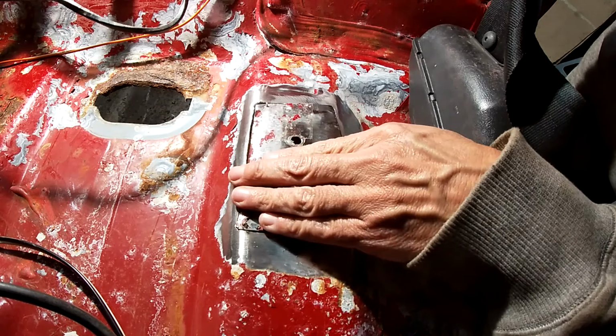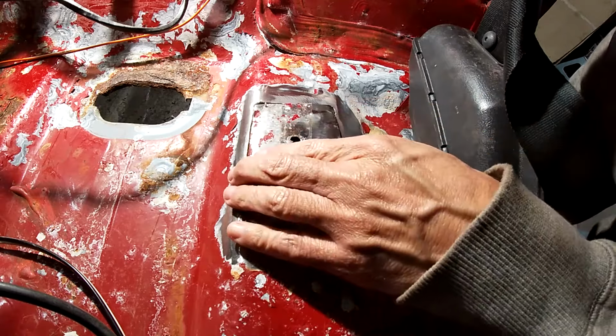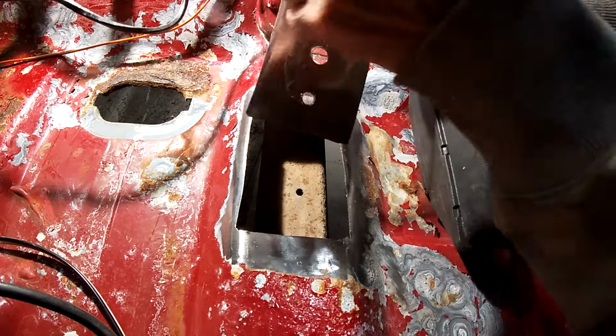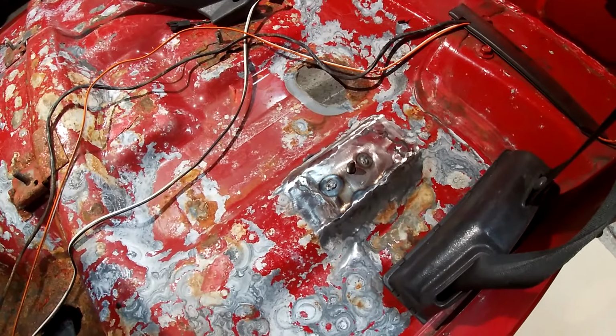It actually fits really well. There's a tiny bit of overlap on this side, but I'm okay with that. Kind of holds it in place. I'll peel this off and burn this in. Because I'm terrible at this, I'll take a light on the other side and you can see where I didn't get. I'll mark them with a marker and then hit them again. And that's how you put in a gas tank.